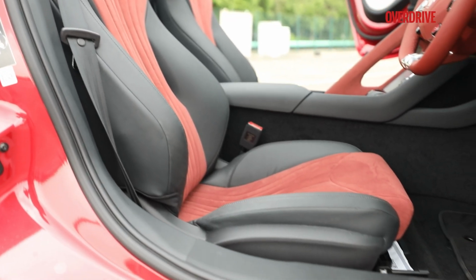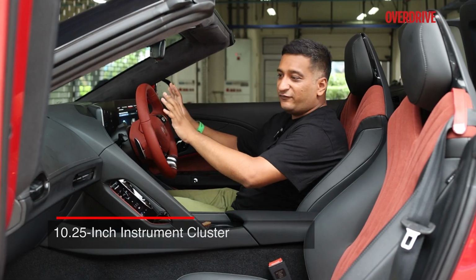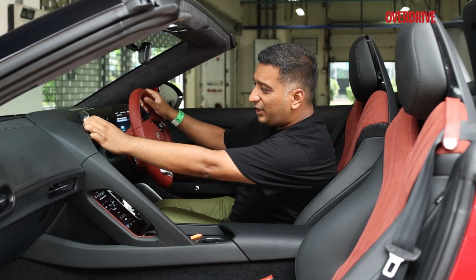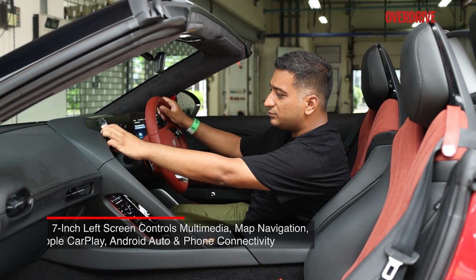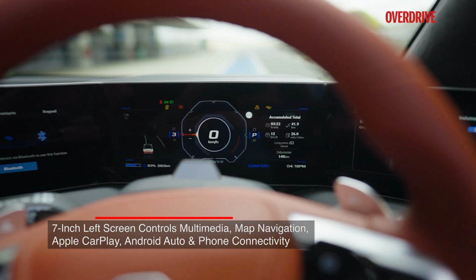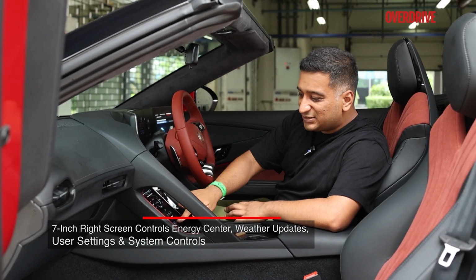Now the overall theme behind this layout makes a lot of sense. You have this 10.25-inch screen in front of you and these 2 smaller sort of 7-inch pods. Now they are a bit difficult to use. As you may know, MG screens aren't the slickest. And that kind of shows here. One side gives you all the infotainment. The other side gives you a lot of the settings which you can also access through here.